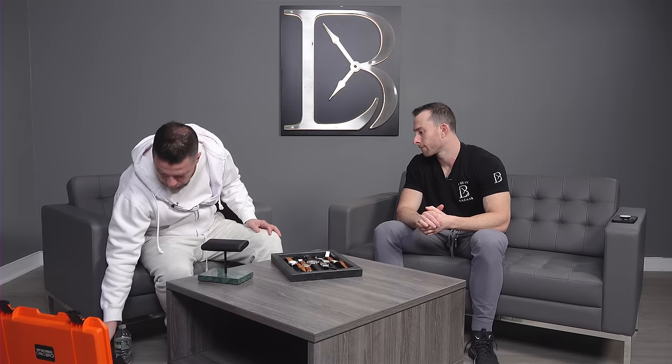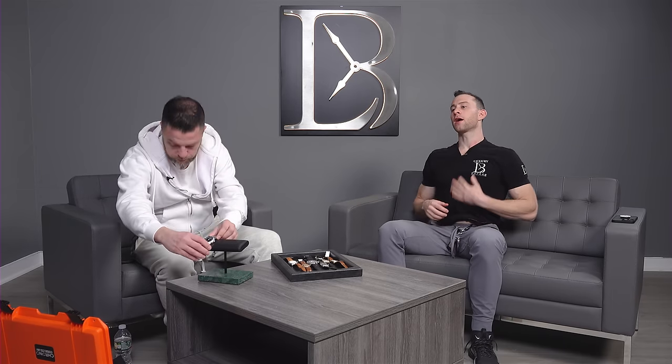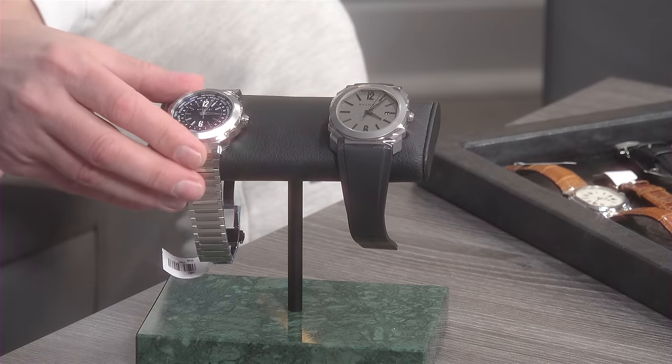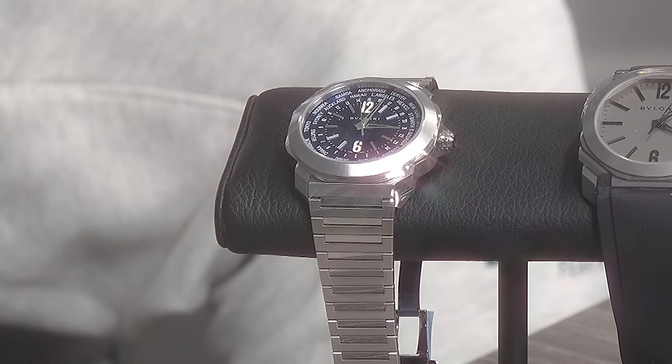Let's talk about something outside the norm. Let's talk about Bvlgari, right? And again, when people think of Bvlgari, people think of jewelry. I will say this: although they're synonymous with jewelry, some of their watches are absolutely incredible. From the design, from the dials, there's so much to be said about them. And this world timer right here, you're talking about a beautiful world timer under $7,000.